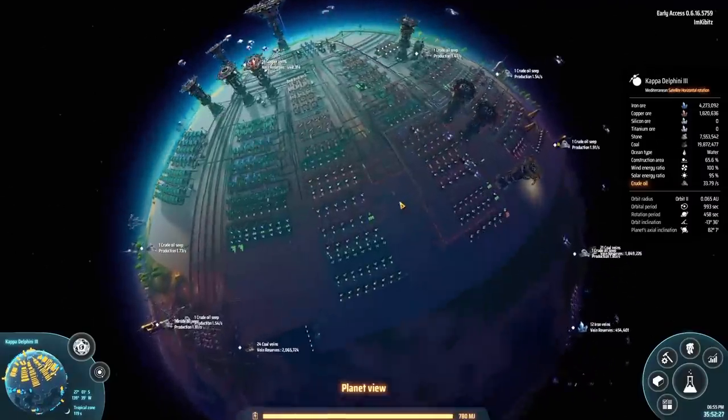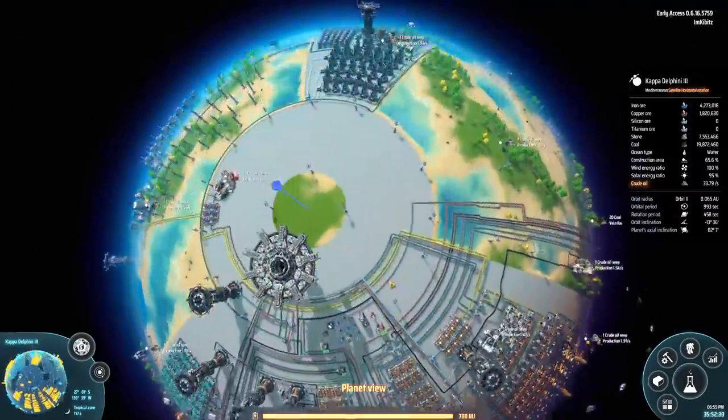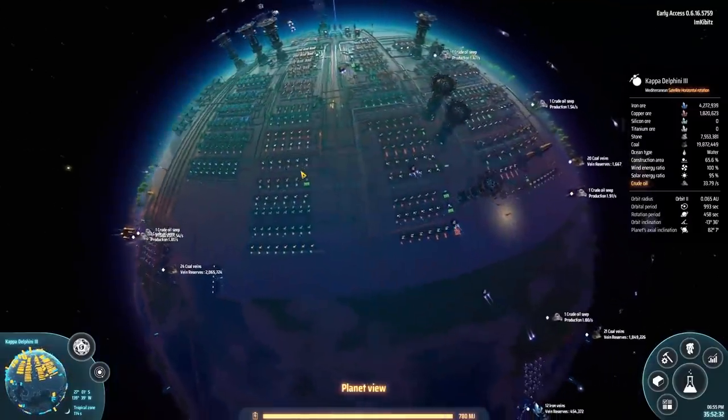It's already looking so cool. Oh man, I love how this is organized. Oh, and then our hub. Yeah. This is gonna be awesome.